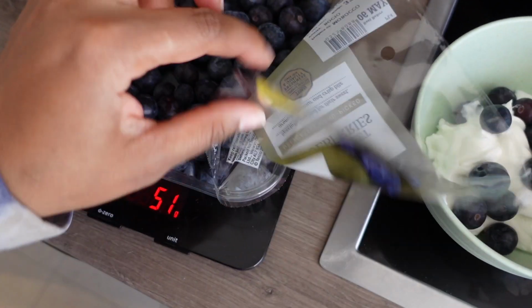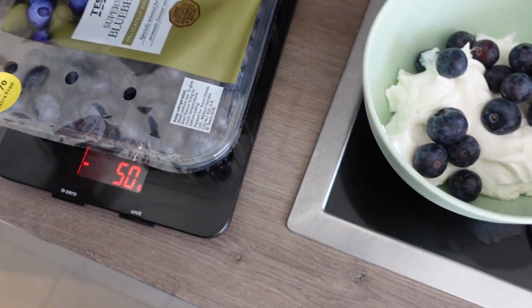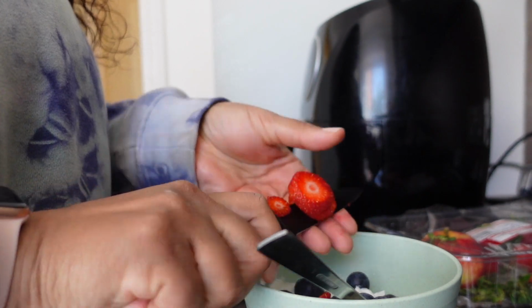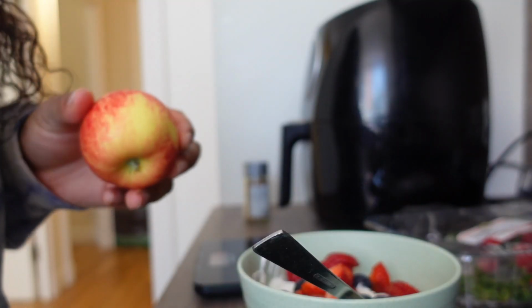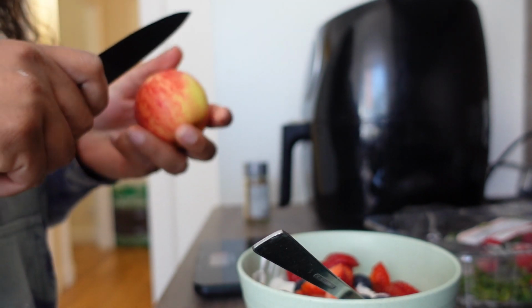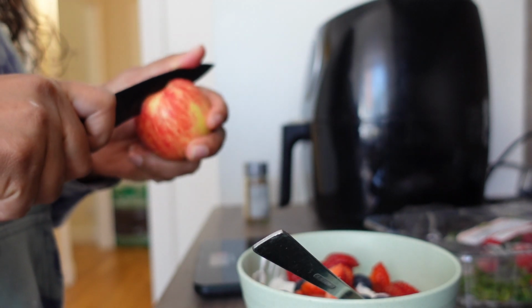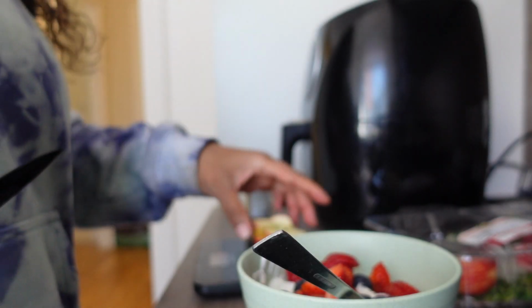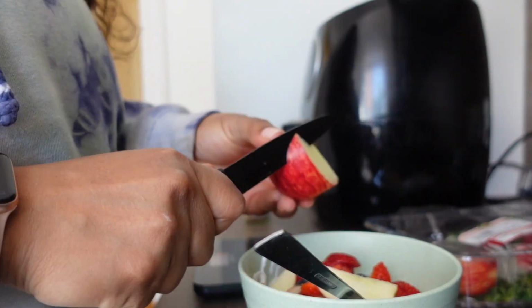So for the blueberries, we added 50 grams. Strawberries is 70 grams. And then, I don't do this all the time, but I wanna add just a bit more, get some more carbs in. So I'm gonna do half an apple. 57 grams for this half of the apple.